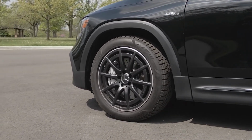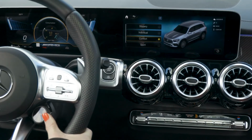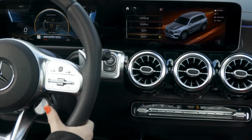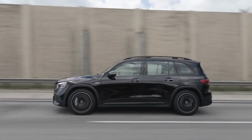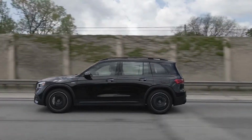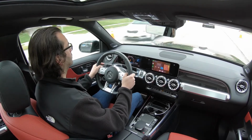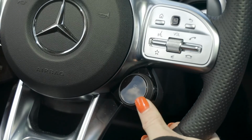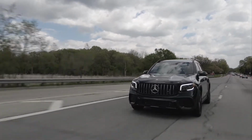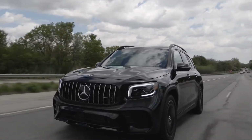The GLB35 has an adaptive suspension with 3 adjustable firmness settings. Now, in Sport Plus mode, which is the most aggressive mode, you do feel the difference, but it's still pretty livable. Now, some of that could be from the winter tires here. I would imagine the road feel would feel different with sporty or summer tires, but here it's livable, and especially in comfort mode. It's still very apparent that this is the sporty version with a decent amount of road feel there, but you're not getting those jarring hits over rough roads.